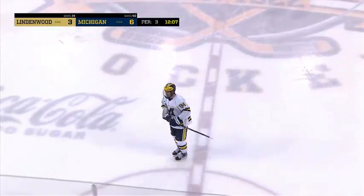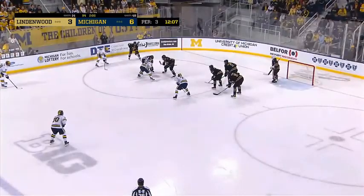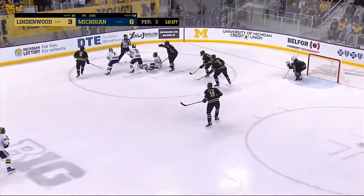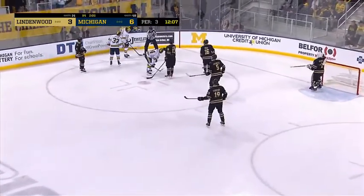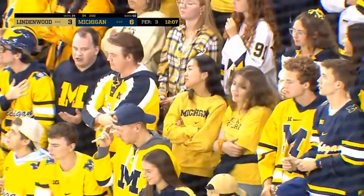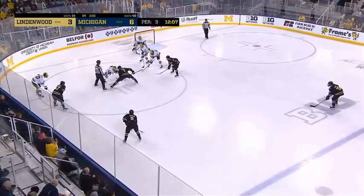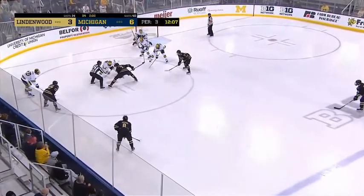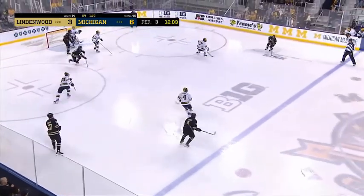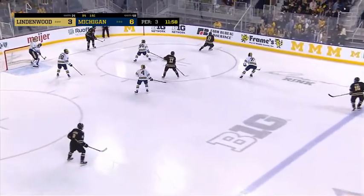Call it face-off interference. Yeah, or he played the puck with his hand. He can't do that. Did Marcus Stampa? So it evens him. Oh, no, it doesn't. That other penalty just expired. So now it's the Lions with a power play, and this will be their third.